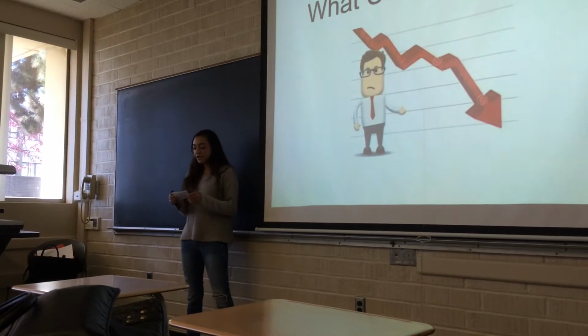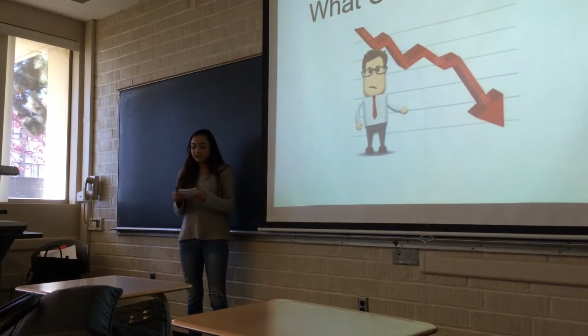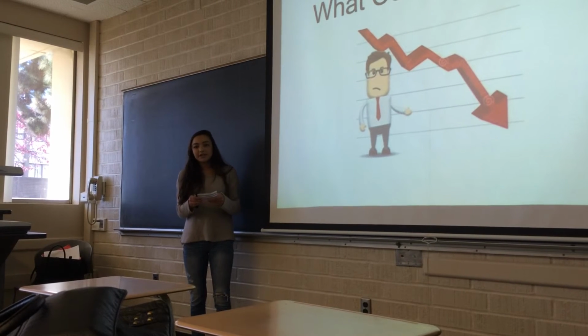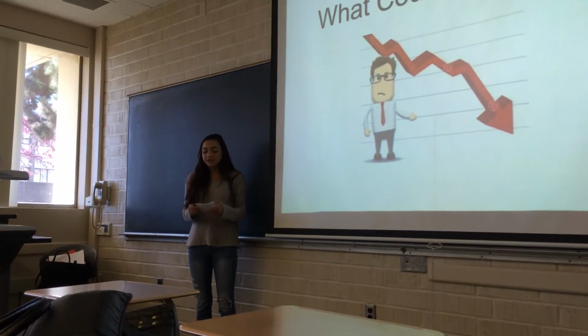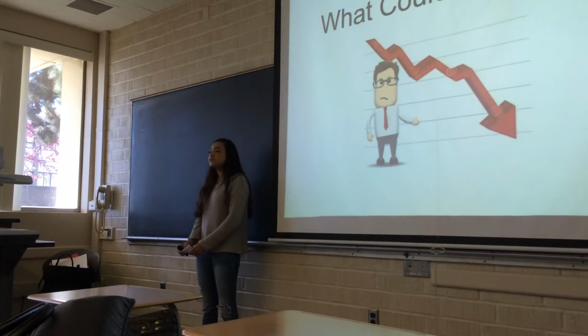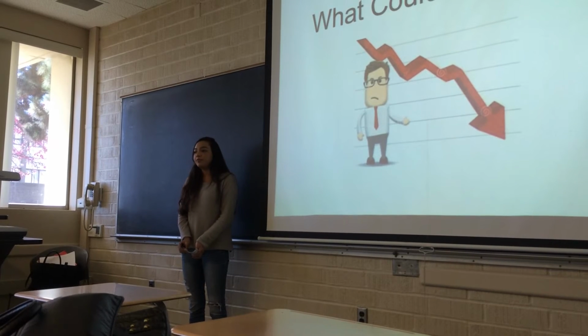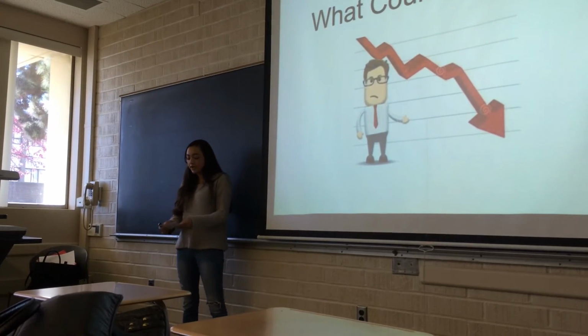The last implication is that it'll probably be very costly. The All About Vision website published on October 2nd, 2014, that the average laser vision correction in 2013 was $2,073. So we can assume that the camera inlay will be about the same price. So not everyone could even afford this if we did have it in the US.